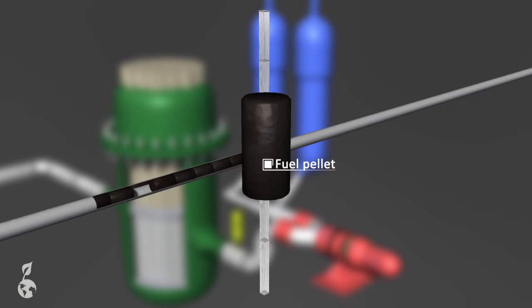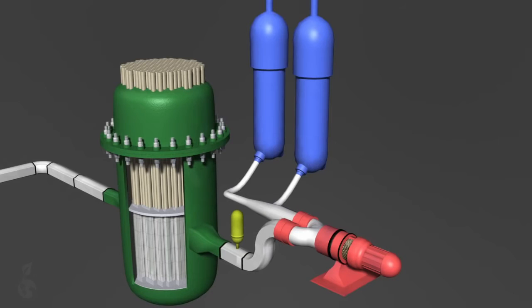Small nuclear fuel pellets composed of enriched uranium or plutonium make nuclear fission chain reaction possible. In the fission chain reaction, thermal energy is released. Water is needed in order to absorb the thermal energy and keep the chain reaction going.